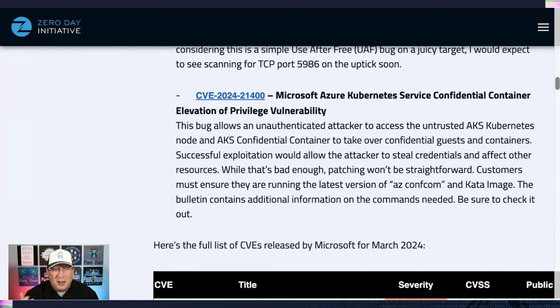Next up, we've got this really cool Kubernetes bug that allows you to essentially take over confidential guests and containers. So you could steal credentials and affect other resources. Pretty nifty. So if you're using Azure Kubernetes, definitely take a look at that, and patching won't be straightforward on this, and this is why I called it out. So you have to ensure that you're running the latest version of the AZ Confcom and Kata image. Kata, I don't know exactly how to pronounce that. The bulletin contains additional resources, so definitely if you're running Azure Kubernetes, review the bulletin, make sure that you get updated appropriately. And when people say, just patch, that's when you say, how?